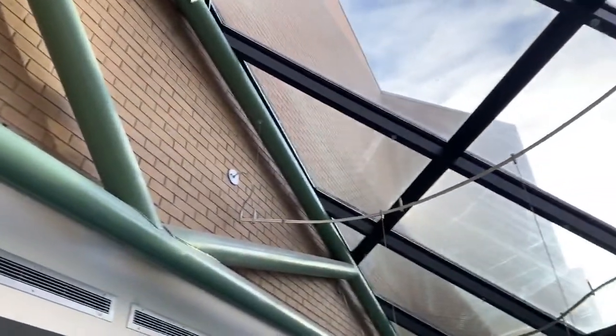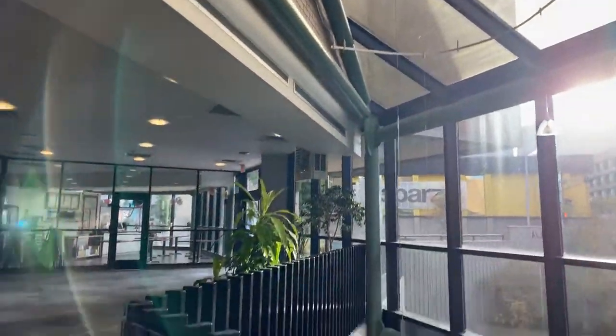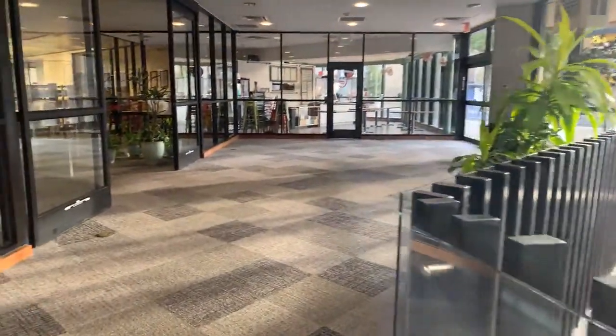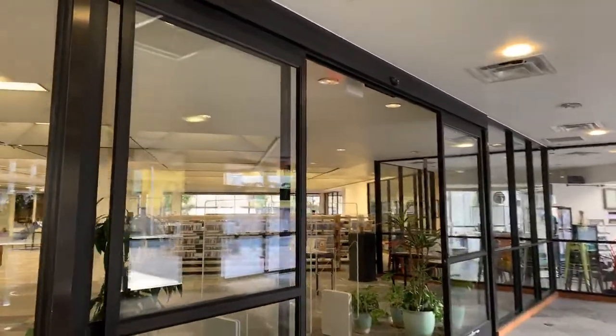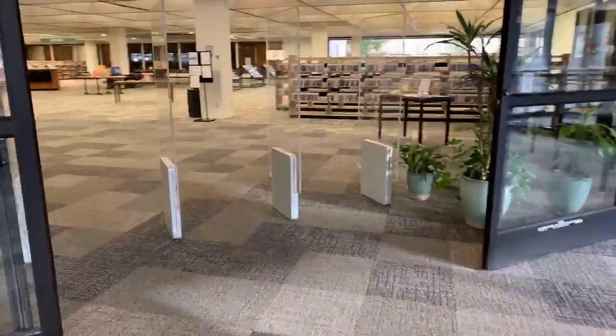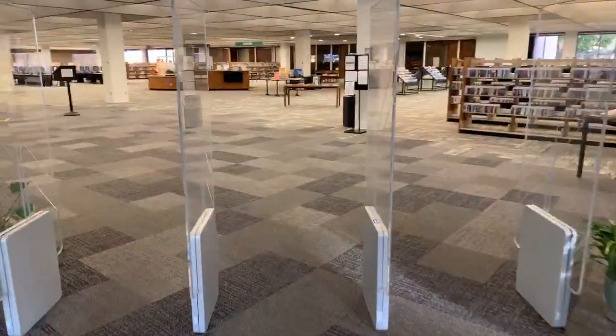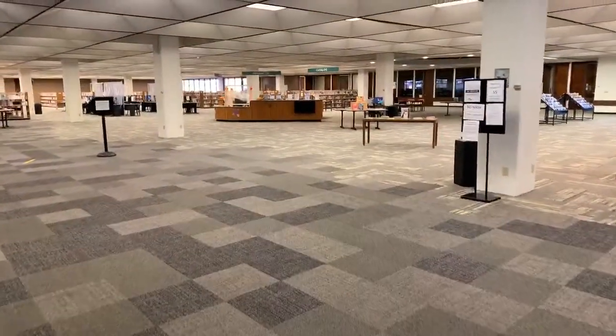Now, one of the jobs of the Cherry C. Reams architects in their program was creating an entrance to funnel people in a single pathway. Originally, there were two doors to enter the library, but today we just have this single main public entrance, and I know you guys really want to go inside, so we're going to start walking through these doors and into the library.